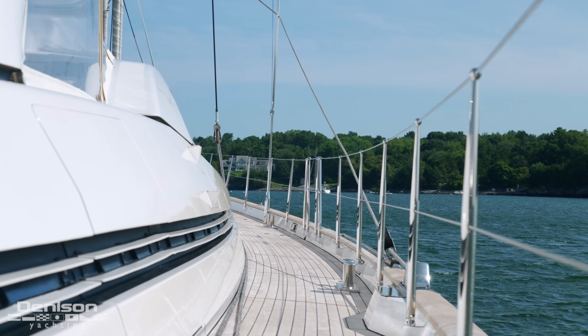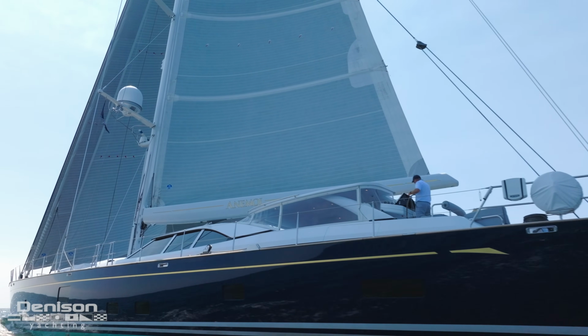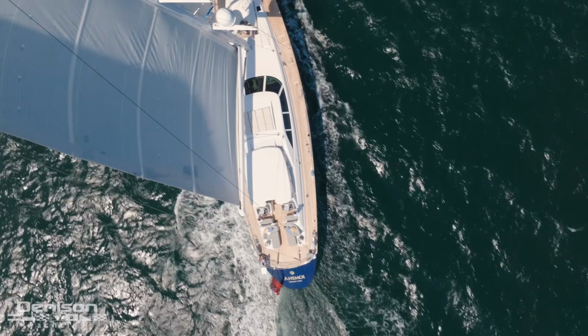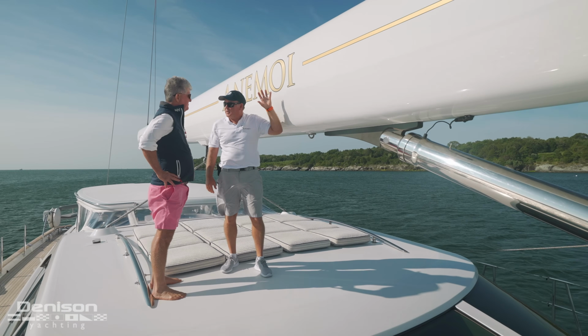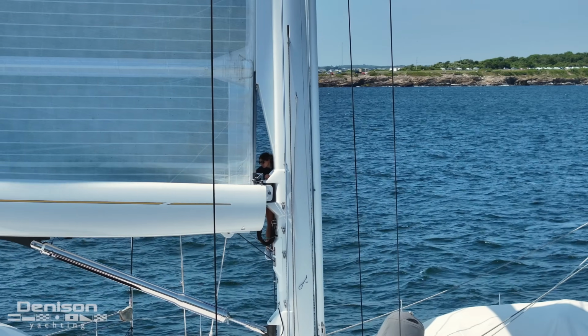We have a carbon mast made by Southern Spars. In 2021, we replaced all the rod rigging. We repainted the mast as well and the boom. All the spreader ends and caps were rebuilt. We have in-boom furling, which means it's a huge amount of control over our sails. The sail can be stowed and hoisted very easily with the touch of a finger.